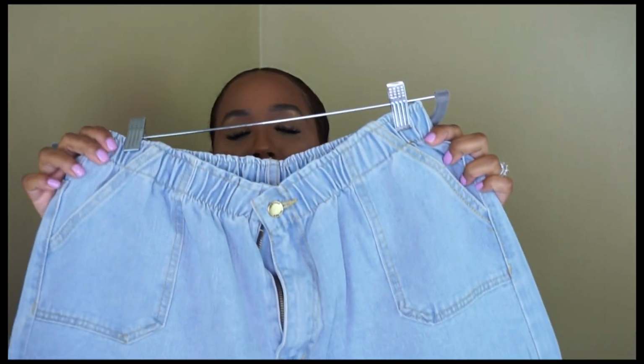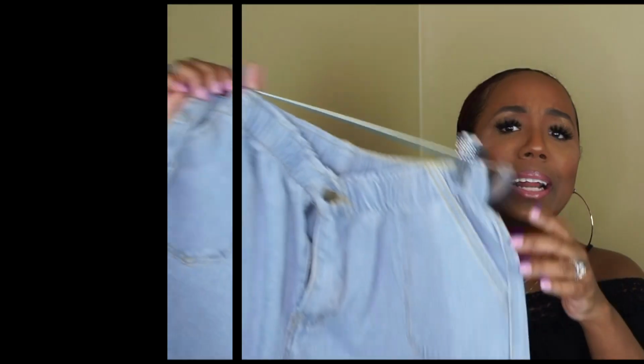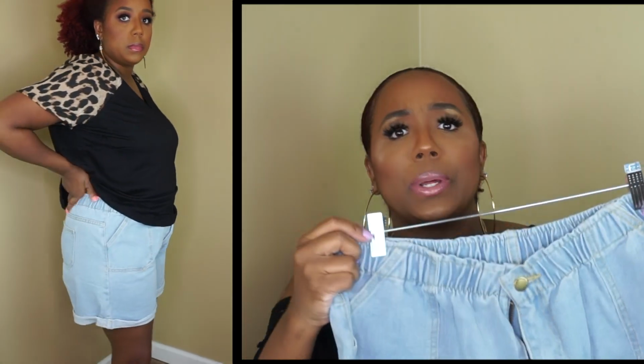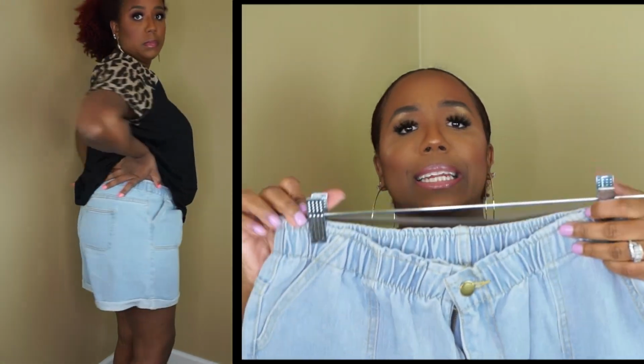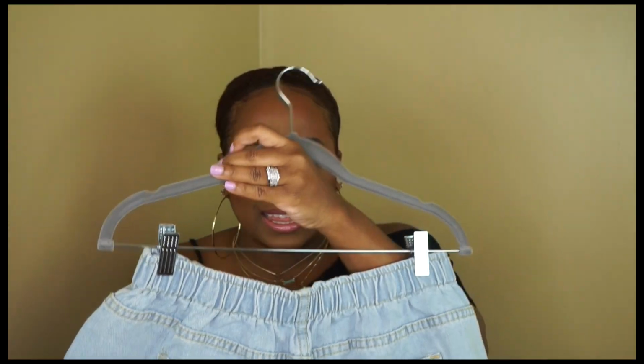Next, I got these shorts here. These shorts are really cute as well. I think everything I got is really cute, honestly. The website has super duper cute clothes, but I like how it has the elastic band around the waist. I want to say I got these in a 1X because I didn't want them to be too big on me.